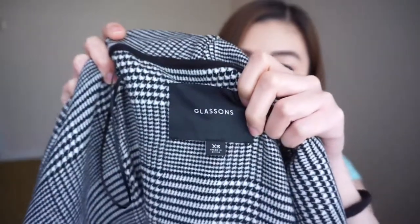See, it's really nice and it's thick, so it's perfect for colder weather. I got it in size extra small. I've worn this already together with a blue top that I showed you a while ago. I think I've worn this a couple of times already, and it's really nice.